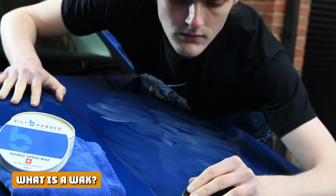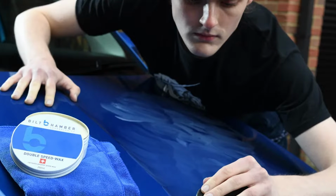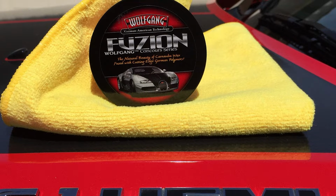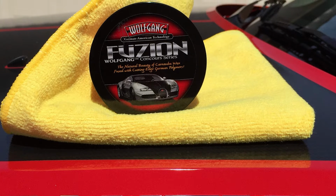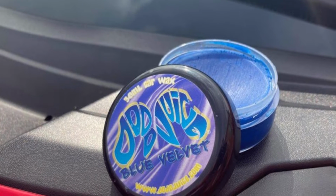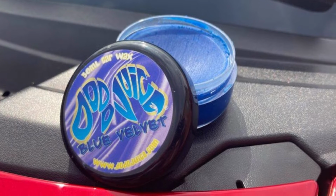What is a wax? Wax can be a diverse blend of materials that are referred to as malleable solids, basically a substance that can change form from a solid to a liquid at ambient or slightly elevated temperatures. Wax serves as a protective, sacrificial barrier between your car's paint and the environment. In the automotive world, carnauba, montan, and paraffin waxes are most commonly used, but there are synthetic variants as well.